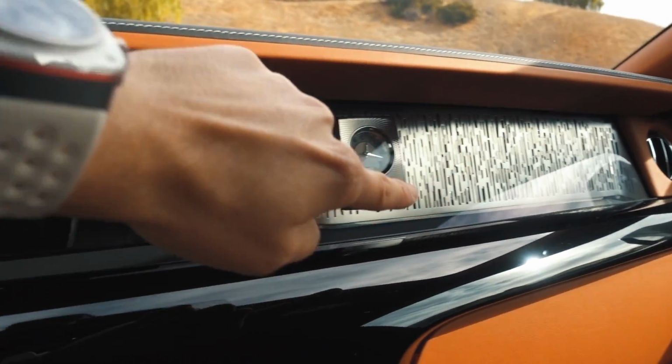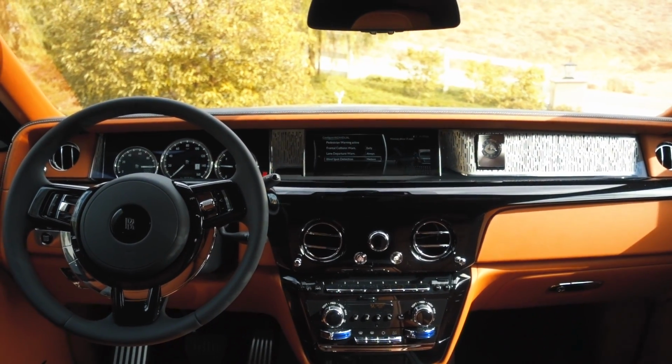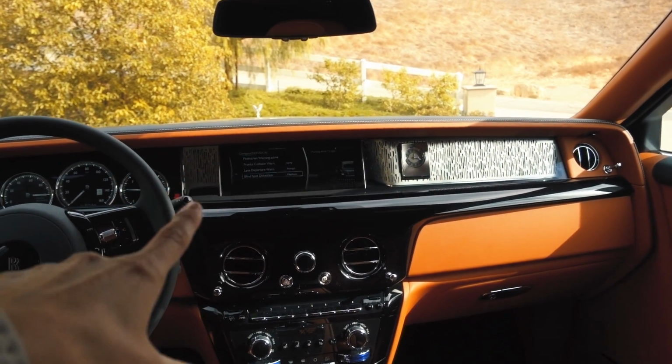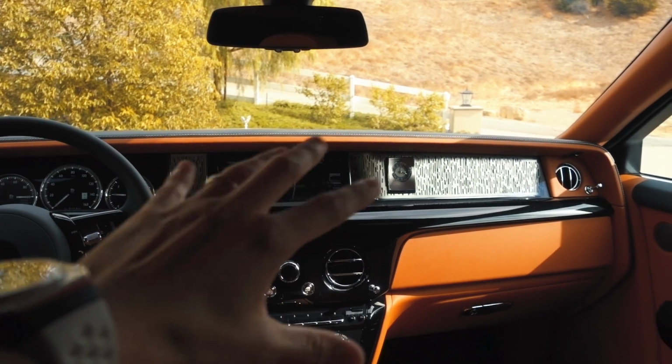What you see back here is the gallery. Let me sit on the back seat so that I can show you guys. I mean, look at that thing. How gorgeous is this? Oh my God. So the whole deal with the gallery is simple. The gallery is there for you to put whatever art piece you want to look at for the rest of your ownership of this car.